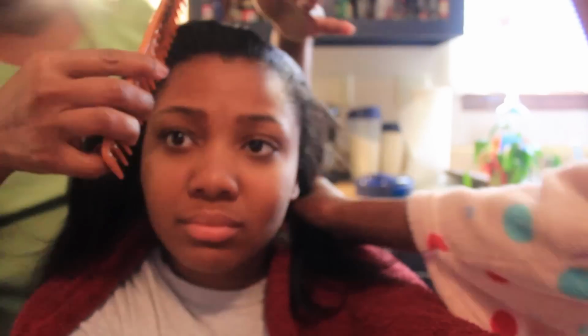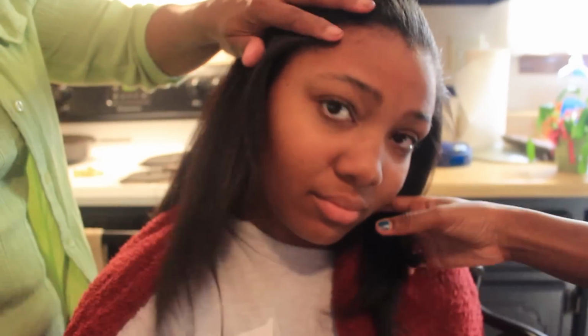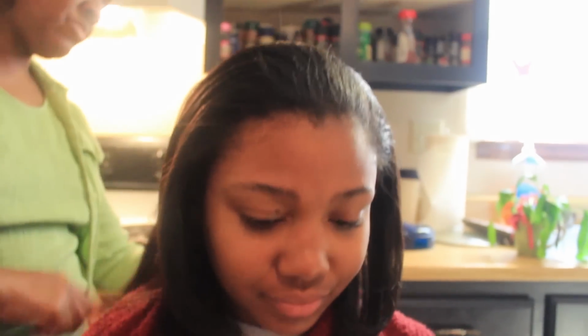Yeah, so as you can see, she pretty much presses out my roots. She doesn't go over my entire head. I had to stop her. She was about to, but I didn't want her to put that hot heat on my ends because that'll take out that curl. The temperature of the Marcel hot comb is way stronger than what was just set in my hair by the blow dryer, so it'll actually take the curl out of my hair.